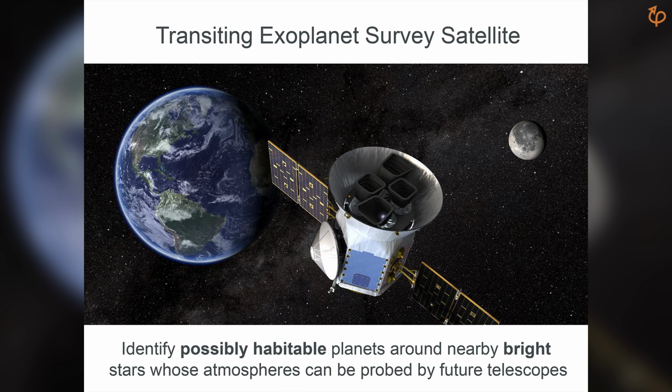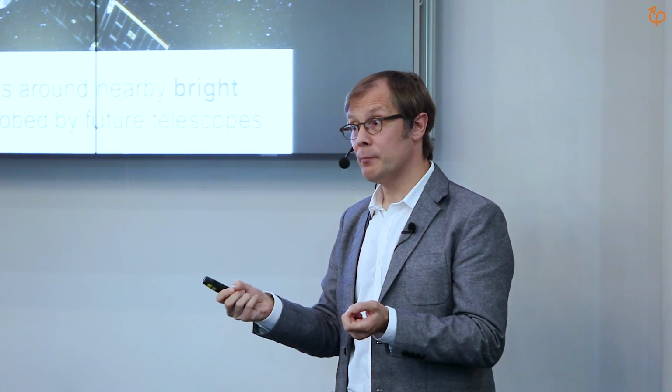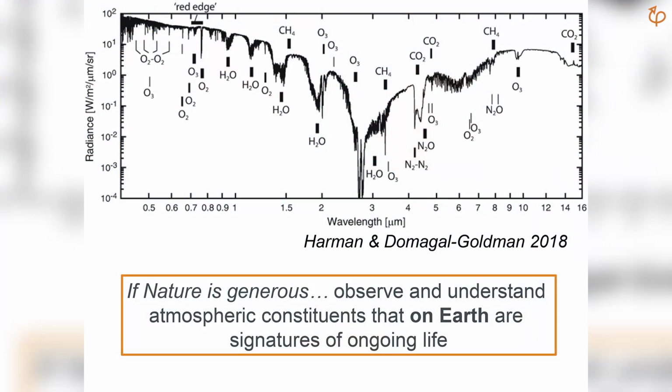So the hope is that TESS will identify potentially habitable planets that are in this region where liquid water could potentially be present on their surface. They'll be around bright stars, and then in the future it will be possible to follow up those observations with additional observations that can actually probe the atmospheres of those planets and look perhaps for signs of life on those worlds. So those are near-term future things.